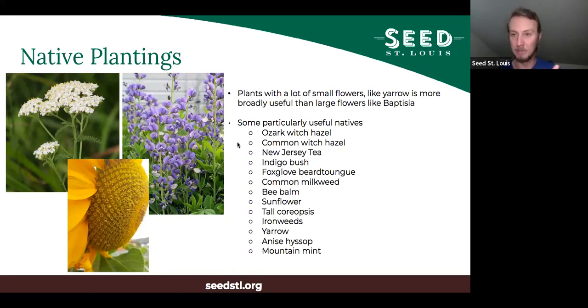And again, really, all natives are useful to something, but a couple of just notes that we like to mention are these here. And in particular, I like to mention the witch hazels. So we actually have two native witch hazels. And witch hazels are famous because they bloom in winter, like no leaves on any trees or anything, they bloom. But what's unique about the fact that we have two of them is that one of them blooms in November, December, and the other one blooms in January, February. So if you plant both of these, you really are also getting some blooms, which is just nice to have in your yard in the middle of winter.